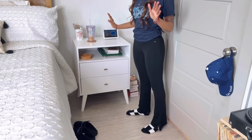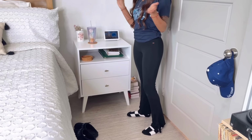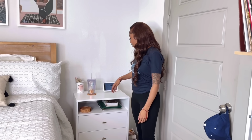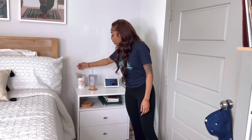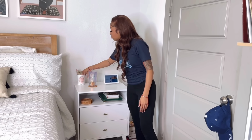I thought she was going to say something because every time you say something, she says something. But this is my thing, and I can play music on it, the weather, the time. It's really just my clock, honestly. I use it as a clock because that's what it's on most of the time. And then over here is just a little holder. I would say a little cup holder.